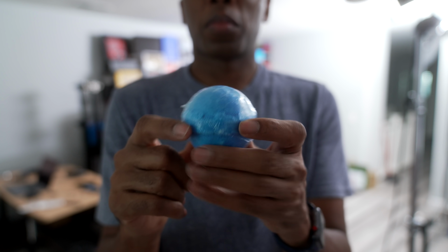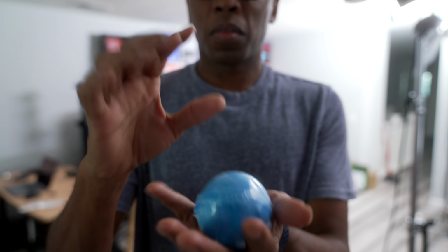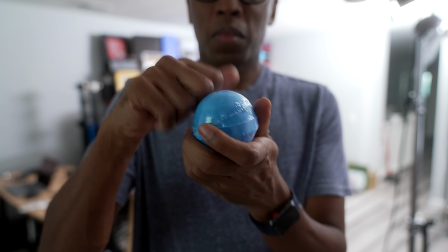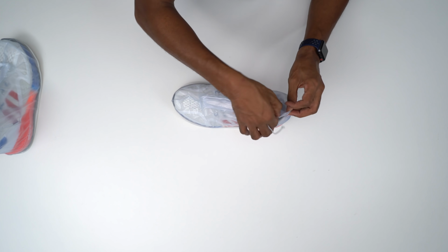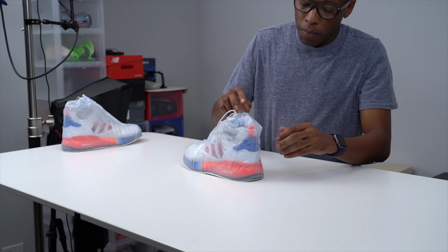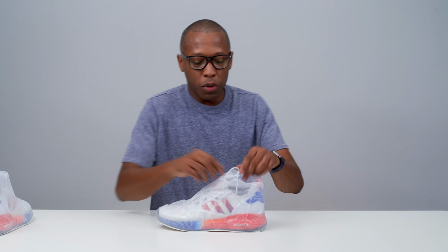Oh, it smells really sweet though. What is it though? Is it something you can eat? I don't know. All right, we'll get back to that right now. So I've seen these little sneaker bags in different places so you can protect your shoes. I've seen a lot of these at SneakerCon. I've seen a couple of booths with these at SneakerCon. Basically, it's almost like a rain boot for your shoe.